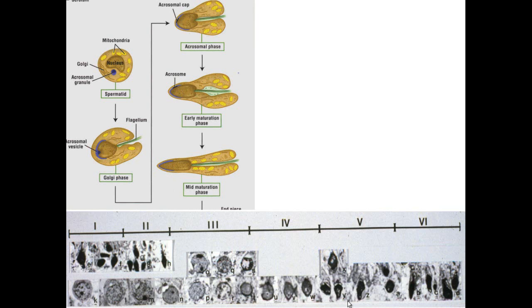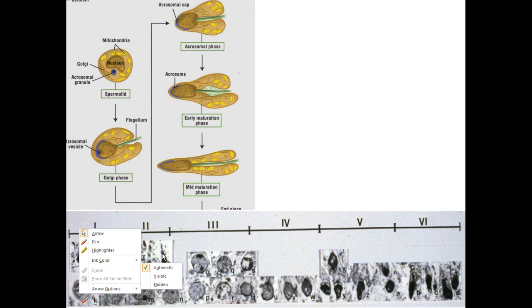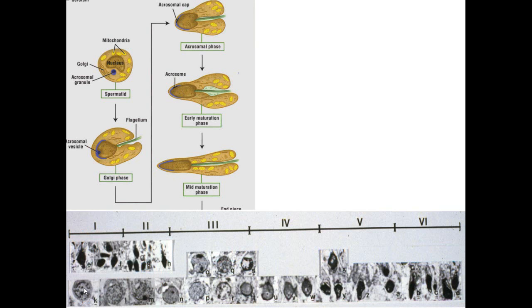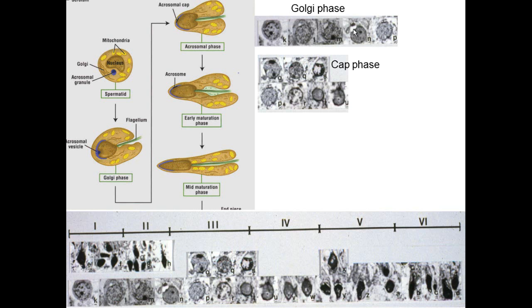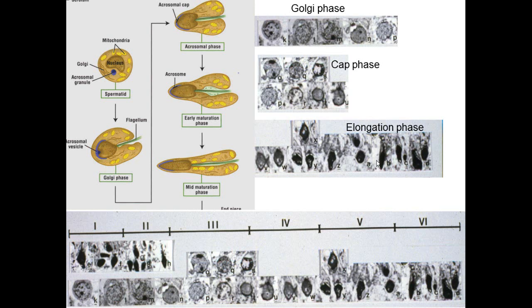And here we can see the whole scheme of things. You start out with a round cell, and here you can see the acrosomic vesicle forming. We call that the Golgi phase, because that's the Golgi apparatus that we see right there, and there it is again, and it's causing the acrosomic vesicle. Then we see the cap phase, whenever the acrosome forms a cap over the nucleus. And then we've got the elongation phase.